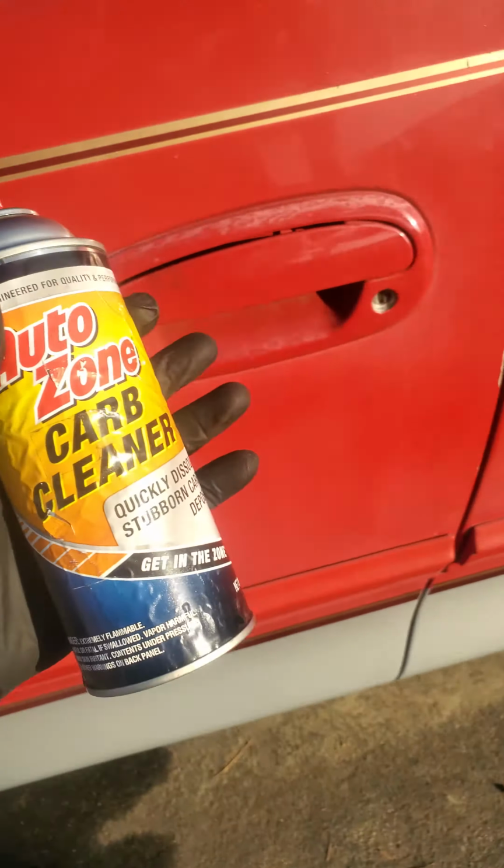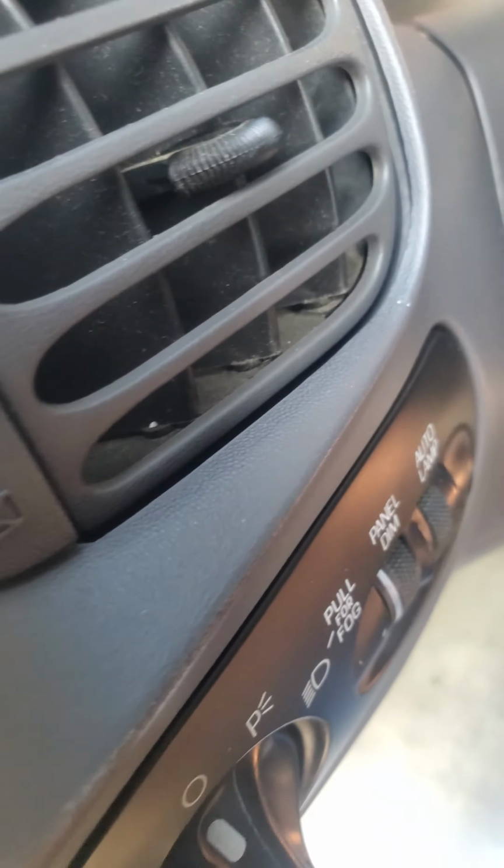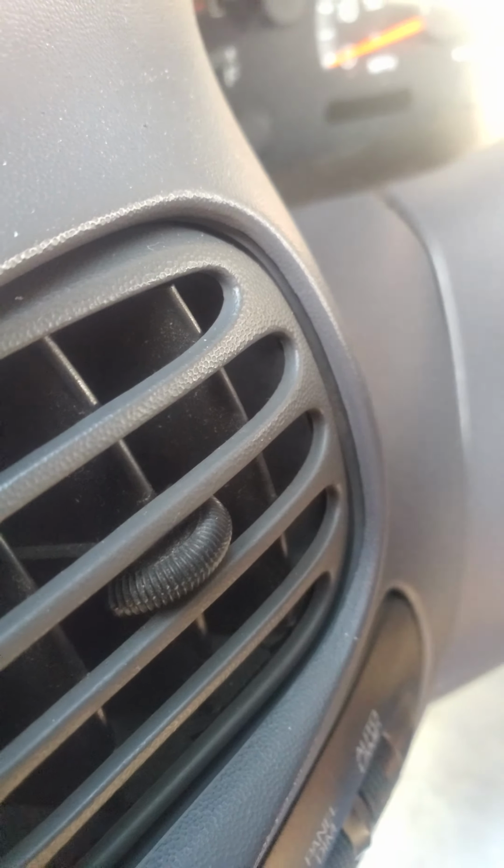Yeah, I can start back up. We're gonna start it up, and we're gonna give O'Reilly's one more chance for this carb cleaner, only for a consolation prize. You know, because she's only so pretty in the can. We're good. Okay. So yeah, strongly recommend AutoZone carburetor cleaner.